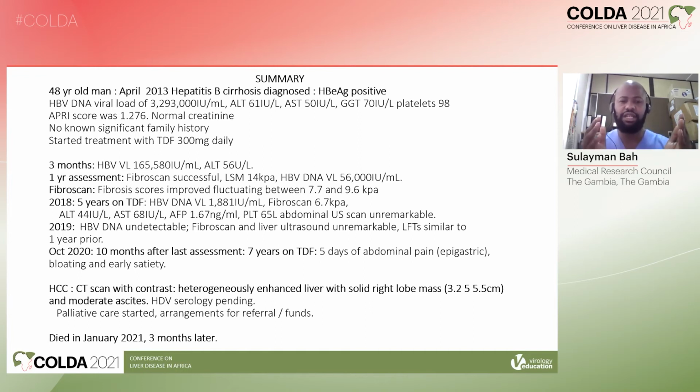And after a year on tenofovir, he was assessed, and he had his first successful FibroScan score of 14 kilopascals. And then his viral load also further reduced down to 56,000. His FibroScan score gradually regressed in subsequent years, fluctuating between 7.7 and 9.6 kilopascals in subsequent assessments.